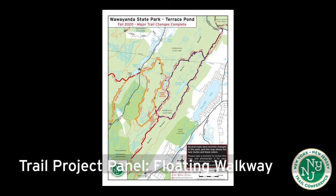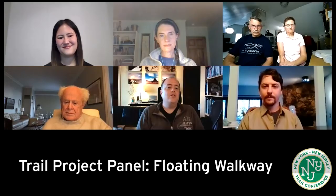The shortest way to the pond is going clockwise on the new yellow loop, the former western half of Terrace Pond North Trail. It's now called Terrace Pond West in that portion. It's 1.25 miles to the pond, steep, rugged, short. You want a short adventure? That's your way in. Circle the pond.